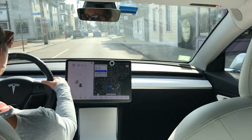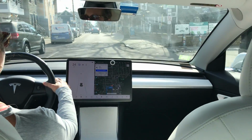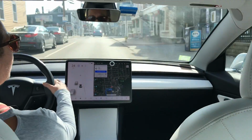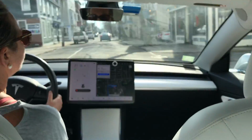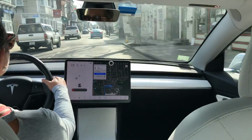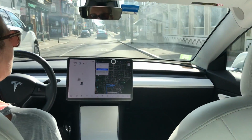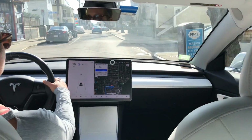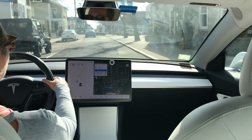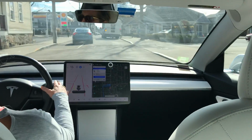Waiting for it to recalculate. Doesn't like it when it's not following the navigation. That's one thing. I'm sure they just, oh, it's gonna miss that one too. Damn it. It needs to get better at recalculating when it misses a turn.